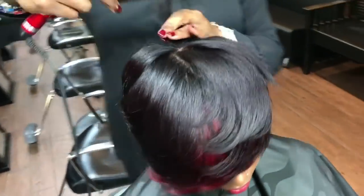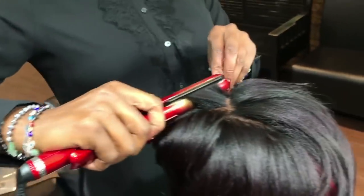Oh, I can't wait to comb this out because look at, ooh.